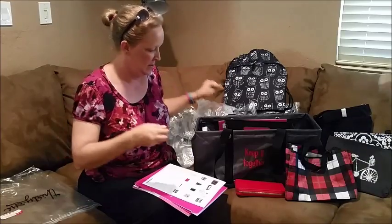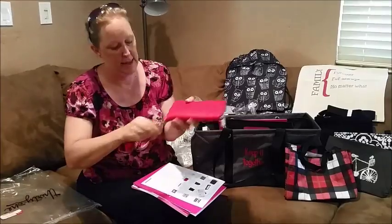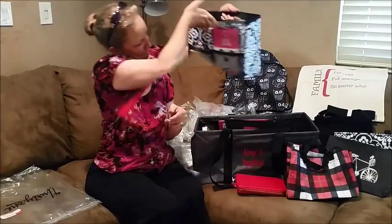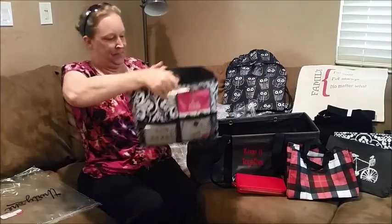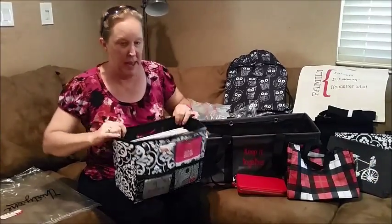Folding file, right? In another medallion medley. And it is packed full.